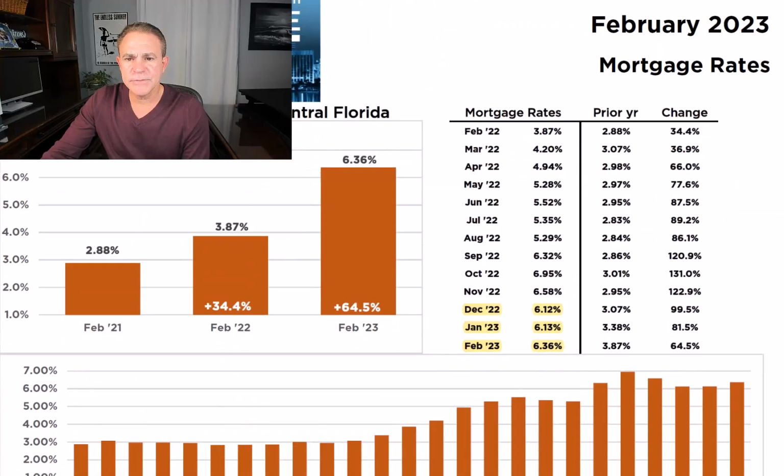And the biggest thing that's making a difference is, look, we went from February 2022 having rates of 3.87, capped out at almost 7%. And then you see now we went all the way almost to 6, and now we've been bouncing around in this mid 6% range. That's what's really driving the market, are rates, because obviously that's what the Fed used to slow the market down.